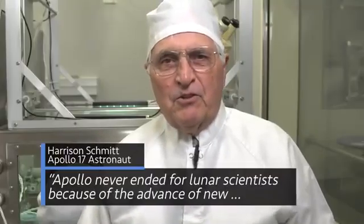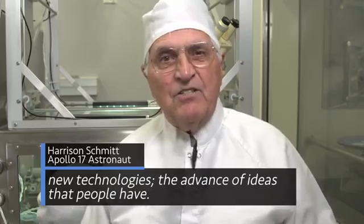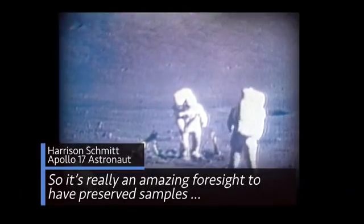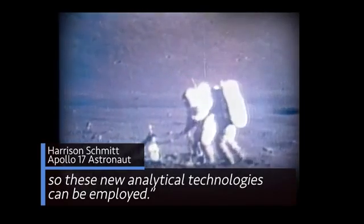Apollo never ended for lunar scientists because of the advance of new technologies, the advance of ideas that people have. So it's really an amazing foresight to have preserved samples so these new analytical technologies can be employed.